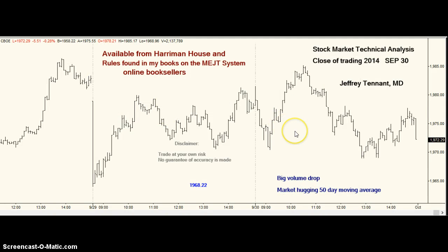In spite of all that, I'm very suspicious of the buy signals. I don't like the fact that we had a big volume drop. The market is hugging the 50-day moving average. If it breaks through, that's a very significant break.